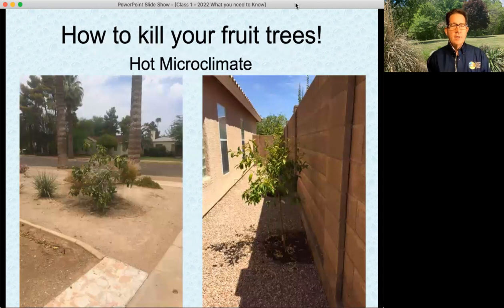All right, next we're going to do a quick view of what not to do to your trees. This is how to kill your fruit trees. In fact, I used to give a class called How to Kill Your Fruit Trees. Hot microclimates are zingers for fruit trees. The one on the left and the one on the right both died.